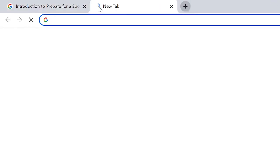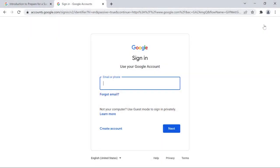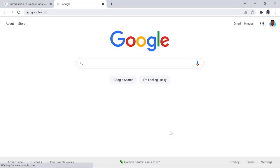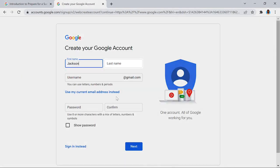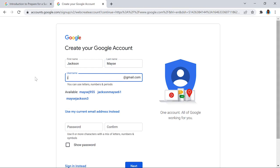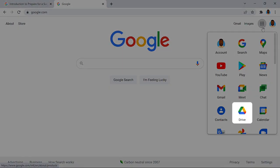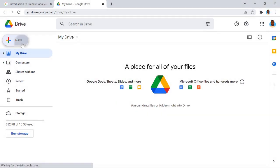To begin, log into your Google account. If you do not have a Google account, pause the video and create one now. Open your Drive. Create a new document in Google Docs. And rename it.